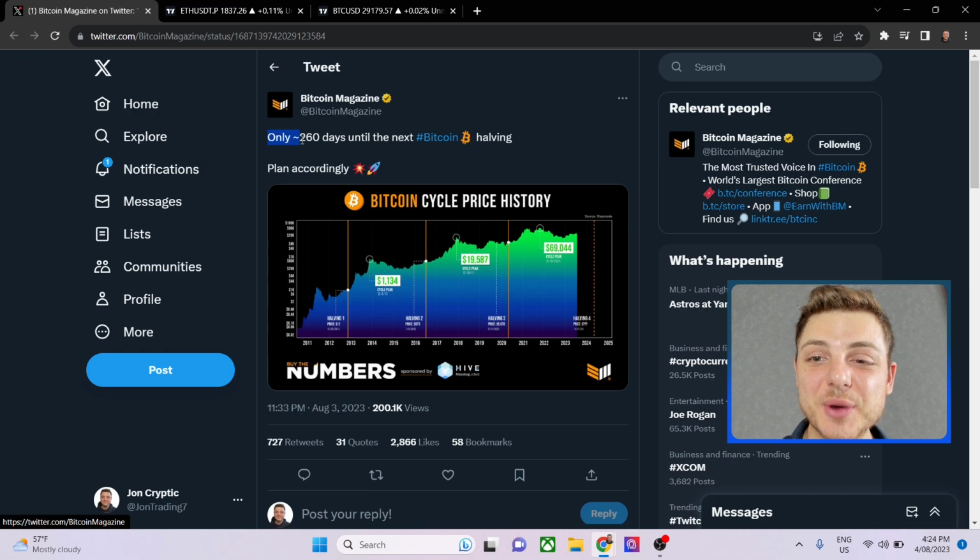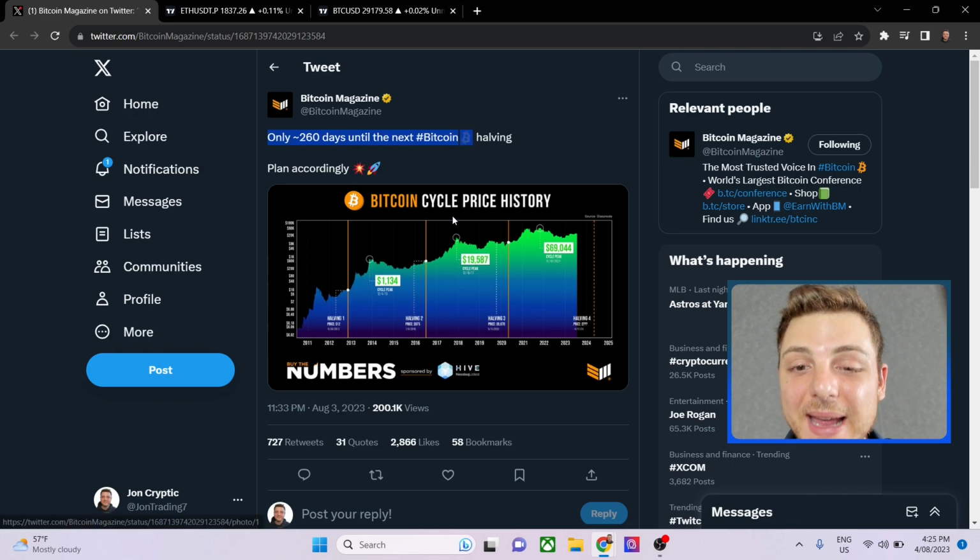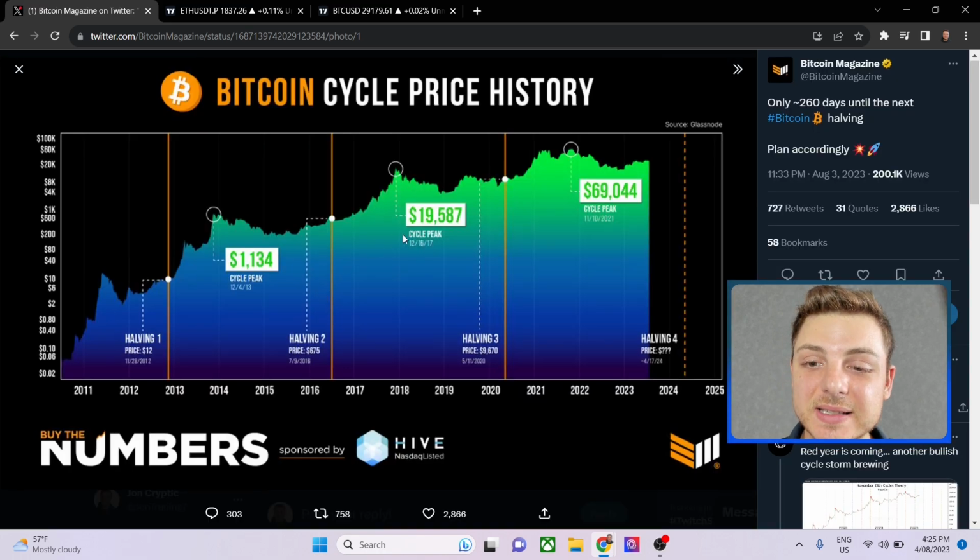Lastly, in the crypto news, only 260 days until the Bitcoin halving, so plan accordingly. We can see every single time we've had this halving coming up, the next one is coming around the middle of 2024. Back here, we had a big pump coming into the halving and a big pump coming out of the halving. Very similar here, we had a doubling coming into the halving, then a massive pump out of the halving.